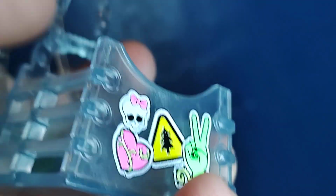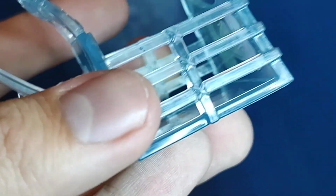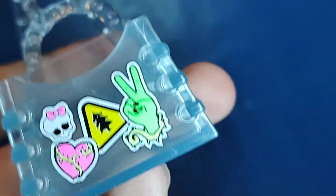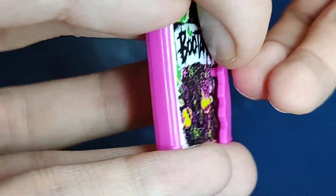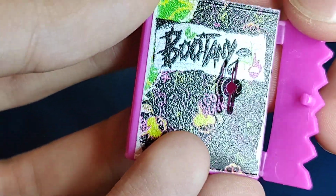I'm glad that this doesn't have that many painted details on it, because I feel like paint would take away from the clearness in this instance. Like, this looks fun without the painted details, which someone's gonna be mad at me for saying, because I know we all love painted details, but I'm fine with that not having that many, okay? That's my opinion. Speaking of other accessories, her Bootany homework, which has the print from G1 Venus's shirt on it.